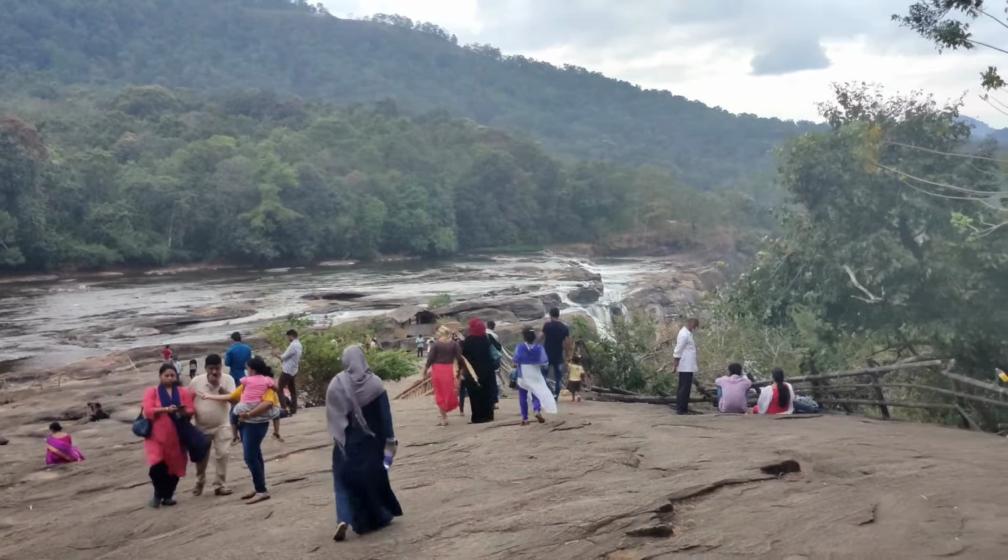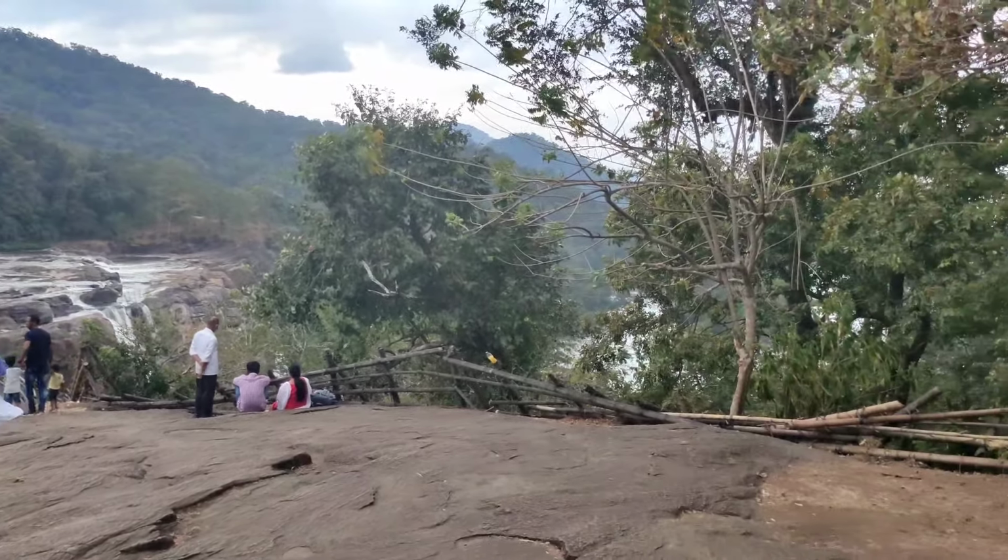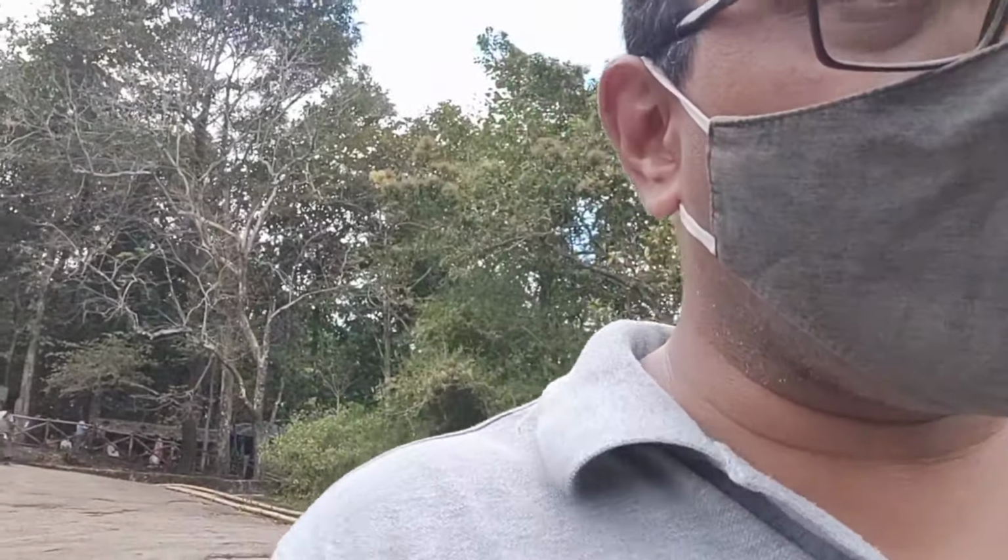This is the Chalakudy river that starts from the Anamalai Hills in the Western Ghats. What a lovely view. You have to be a bit careful because it's fully rocky over here, and the rocks are a little slippery, so you have to be careful when you walk. So let's walk over there to the water and check this place out.